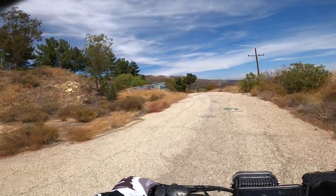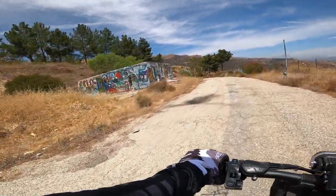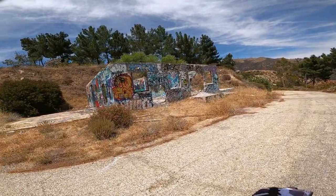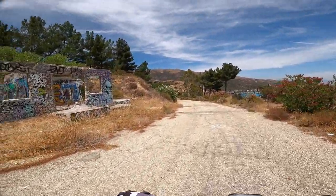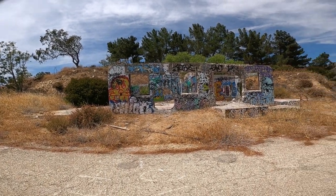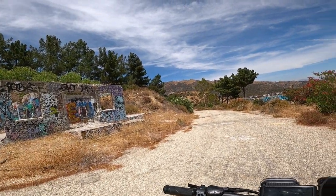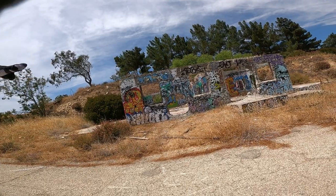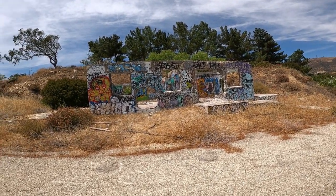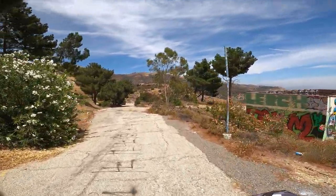More buildings. More bullet holes. That is some CQB stuff right here, guys. This would be a really cool place for paintball. One crew here, the other crew on the other side trying to, I'm sure that's what they do. Man, what's down here?